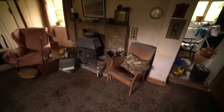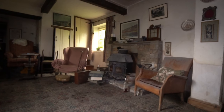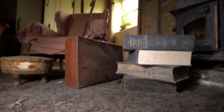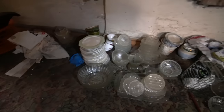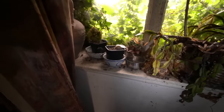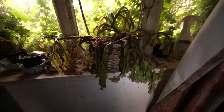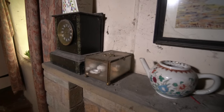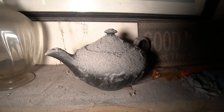Looks like a bit of a living room area. Look at this, guys. Chairs either side of the fireplace, the books still left. Wow, armchairs. Look at all the crystal and glass left. Check that out, guys. All the antiques and stuff. More plants on the side here, but these have obviously died. Curtains still up. Always a good sign. This fireplace. Old cast iron. The clock's on the side here. Look at the dust. Look at the dust on there, guys.